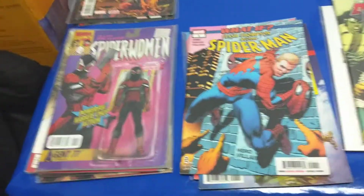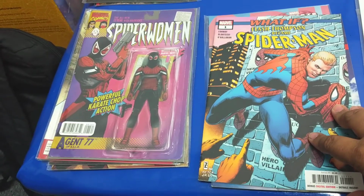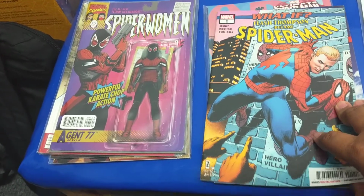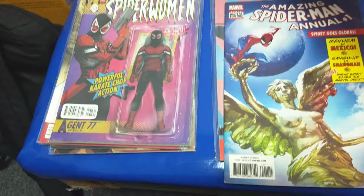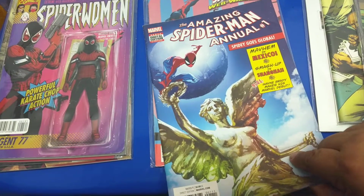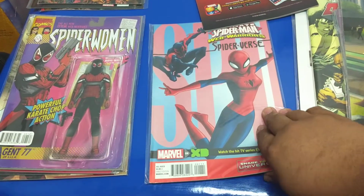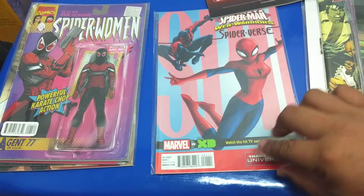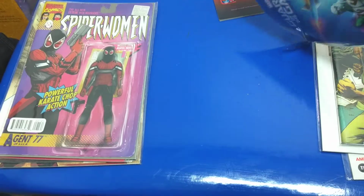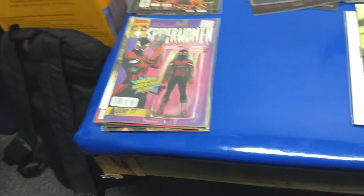Alright. Now, some Spider-Man right here. What if Flash Thompson became Spider-Man? That would have been messed up, dude. The Amazing Spider-Man Annual. Spider-Man Web Warriors Spider-Verse #1. And that's it for that one.